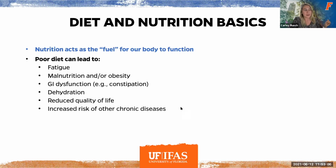Now, when we think about nutrition, sometimes we only tend to focus on the foods that we're eating, but we really shouldn't forget that drinking enough fluids throughout the day is just as important, as it will provide our body with the hydration it needs to function properly. So this is everyone's cue. Cheers. I'll do a little virtual cheers to take a sip of that water right now, or if you have some tea, coffee, etc. next to you.